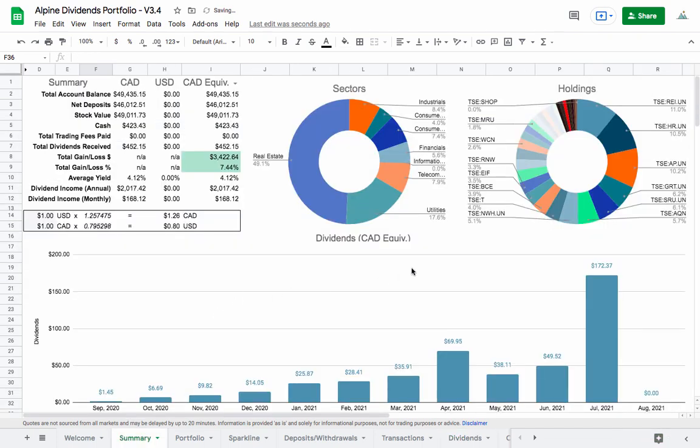On the summary page, once I've logged that, we can see that for July, my dividend income has gone up a little bit. I've actually tracked it now, though it already happened. We can see that the total account has been reflected, and now it's correct with the total gain here. We're looking at about $3,400 of gain. It's about 7.44%, which is not bad, I think, in under a year, especially considering most of the money that I put in was not right at the beginning of a year ago.